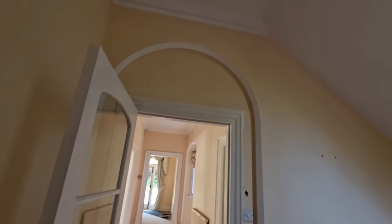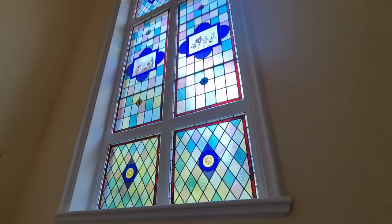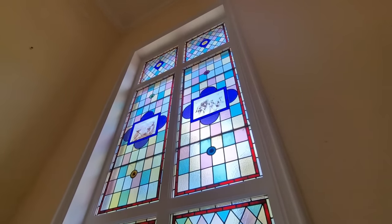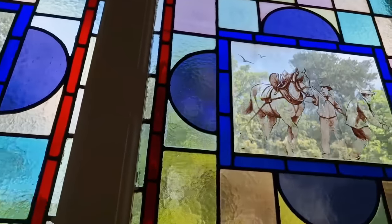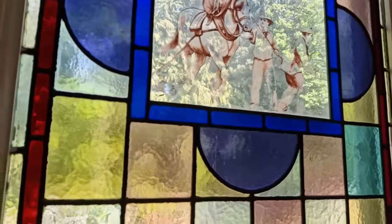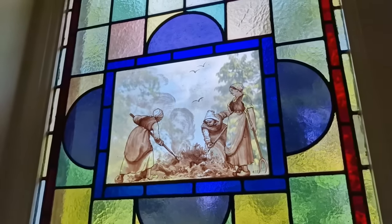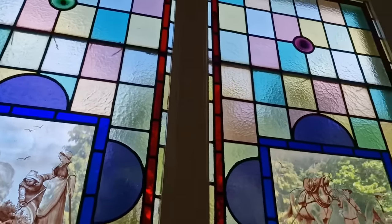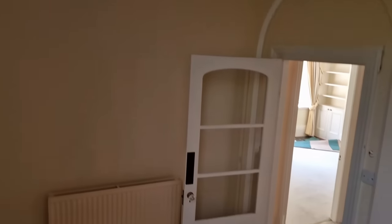We are in. Look at this grand stairway. Yeah, that's stained glass. It's something else there. Horse depictions. Quite smart, isn't it? Check out upstairs in a minute.